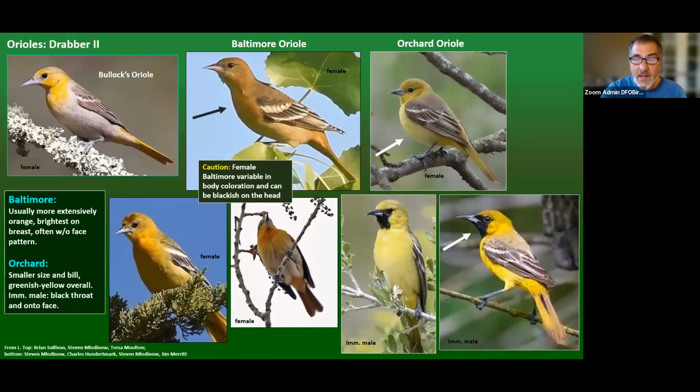The young male is kind of like that Bullock's young male we saw with the goatee, but it's not like a goatee so much, because it's much broader across the throat and extends up onto the face and malar area more so than in the Bullock's Oriole.